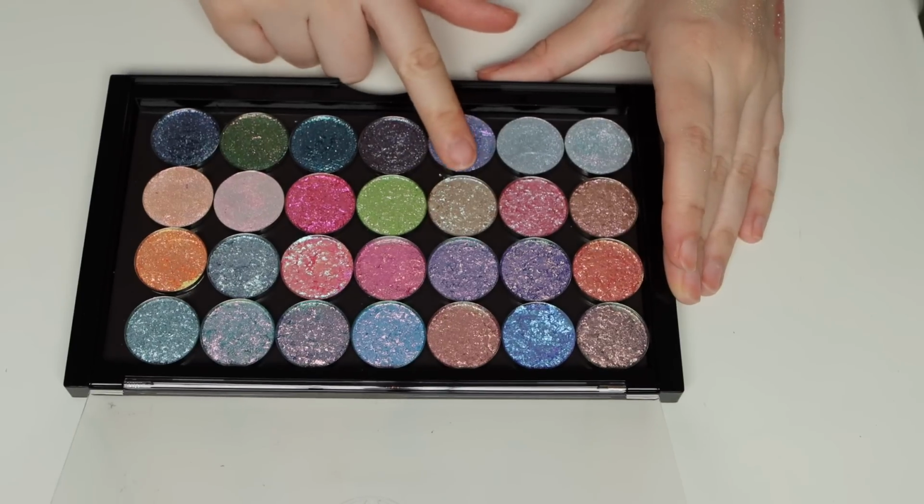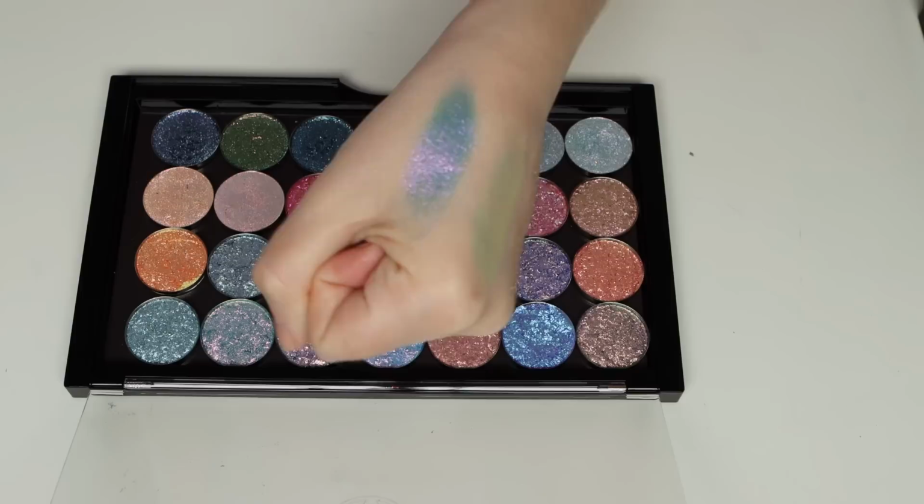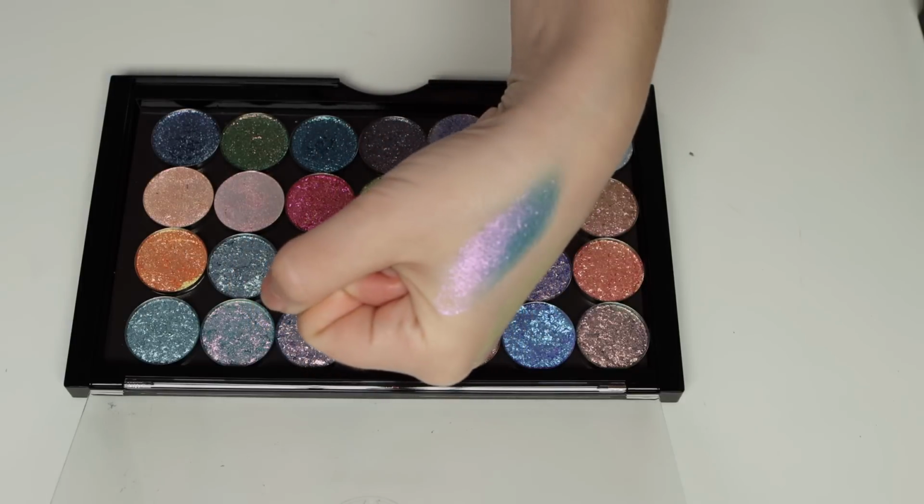And then of course Lucid Lavender. I love swatching this one. This is still one of my top shades. I just love this one. It is such a stunning shadow.